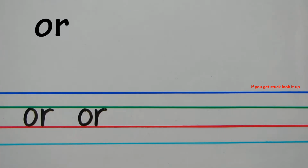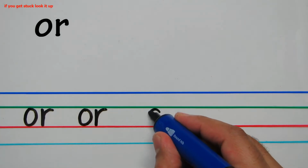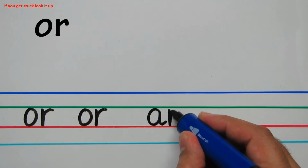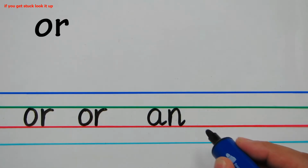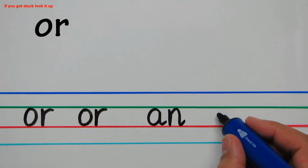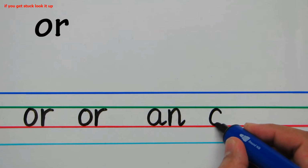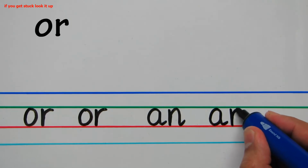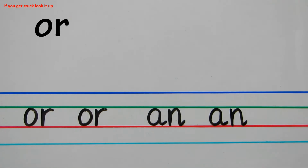Our second word on this sheet is an. A, N. I would like an apple. An. A, N. An.